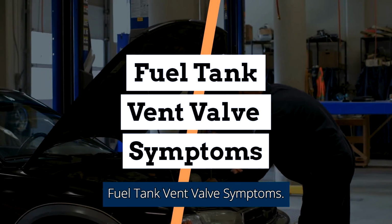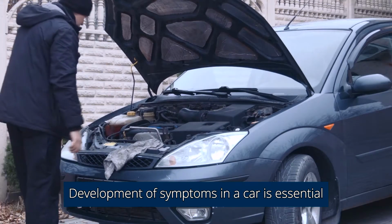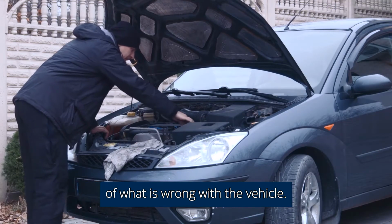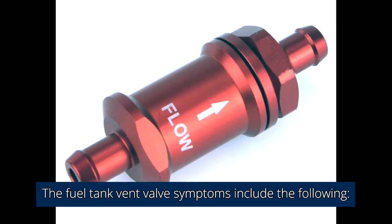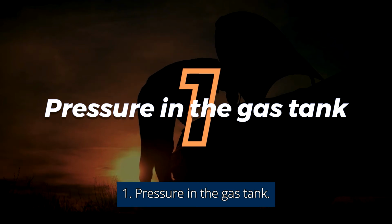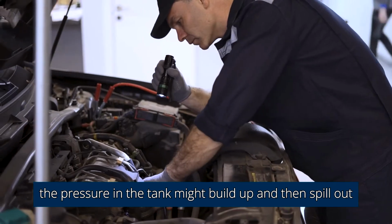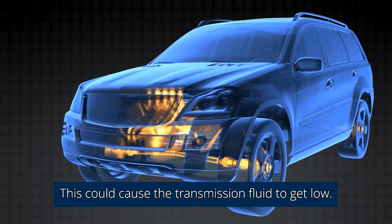Fuel tank vent valve symptoms. Recognizing the symptoms in a car is essential, as they help point you in the right direction of what is wrong with the vehicle. The fuel tank vent valve symptoms include the following. 1. Pressure in the gas tank. If the valve doesn't work correctly, the pressure in the tank might build up and then spill out when the tank is open. This could cause the transmission fluid to get low.